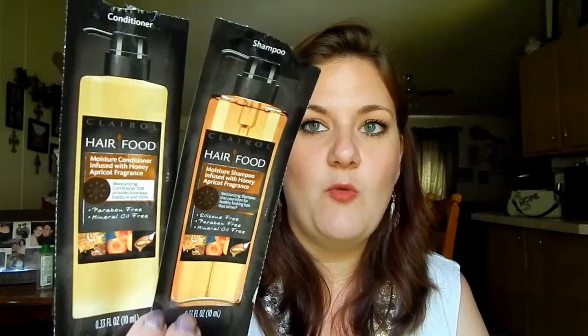This I did really like. This is Clairol Hair Food, and this is in the apricot. I really, really did love this, and when I get through all of my shampoo, I've got years of shampoo. Once I go through that, I'll think about buying the full size of this, because I really enjoyed it.